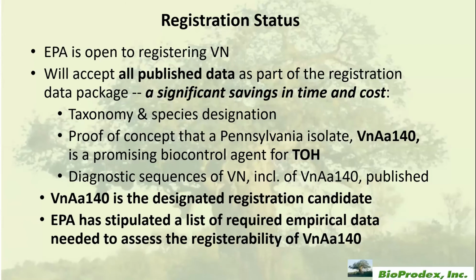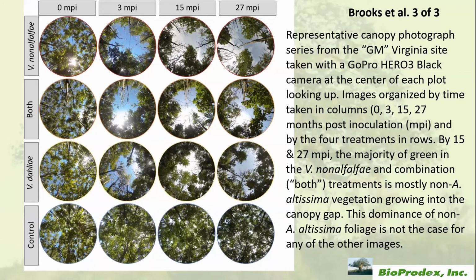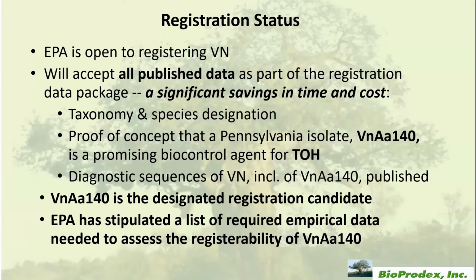So where are we in the registration status? Okay, going back to the previous slide to summarize that. The overall conclusion was that this fungus, at least within that mid-Atlantic area, would perform well across the different hardiness zones and possibly slight variations in the climate. This is good news. On registration status, we had a meeting with the EPA, what is called a pre-registration meeting, almost 3 years ago. At this meeting, we laid out all the published information, and EPA reviewed all of that and expressed no reservations about possibly registering the fungus. So in other words, EPA is open to registering this fungus.